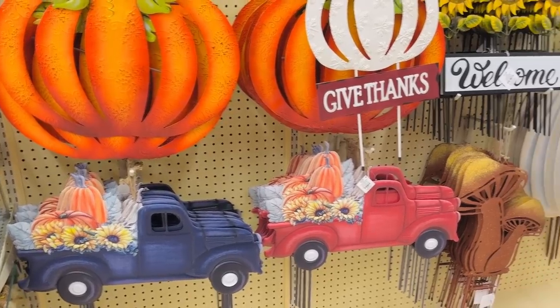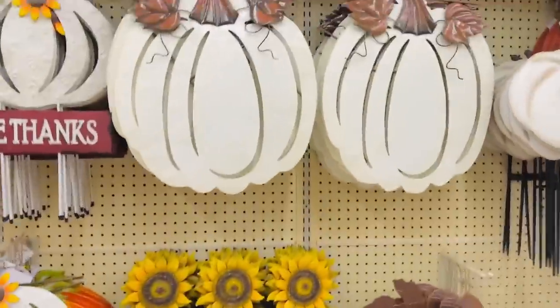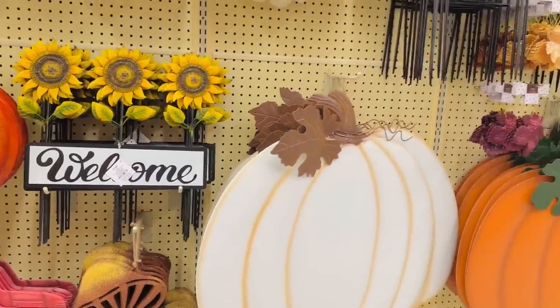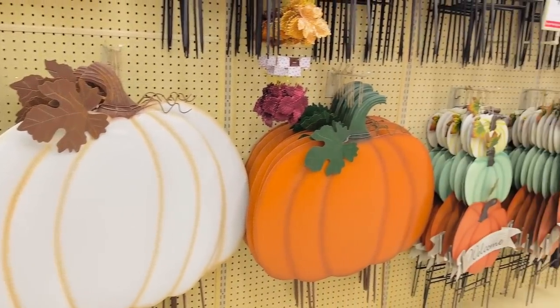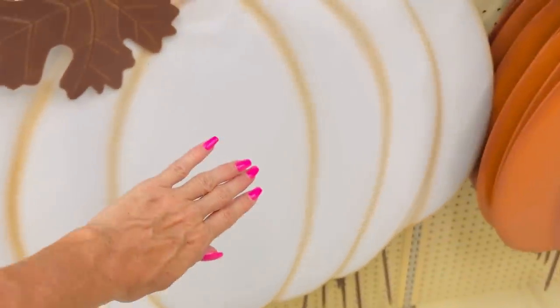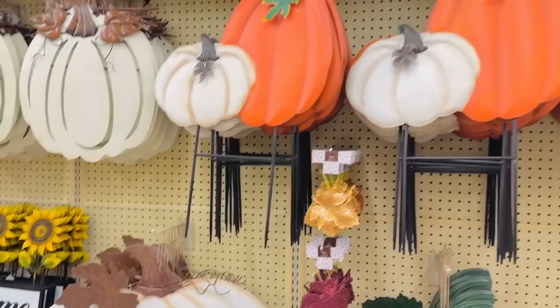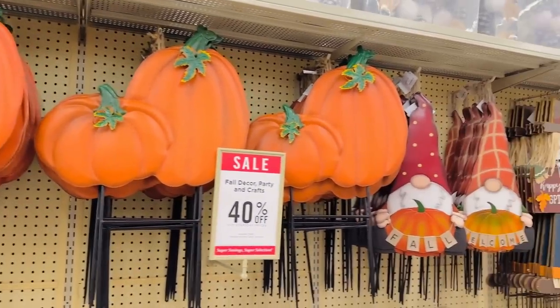Here's some more larger fall signs. I love the little trucks and the give thanks and the white pumpkins. There's also mushrooms that they're showing a lot this season. And check out this giant pumpkin. Oh my goodness, these are so, so big. I'm gonna try to show you guys with my hand. I can't even convey to you how these are just so large. I don't think I have a yard grand enough for those large giant pumpkins.